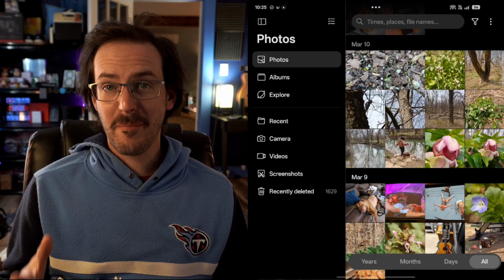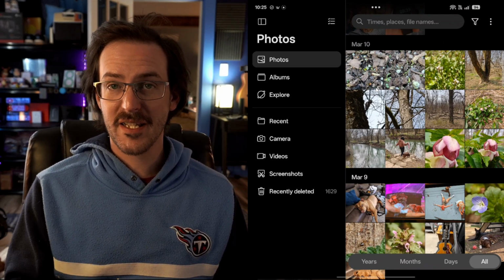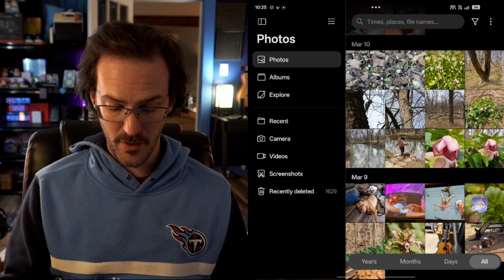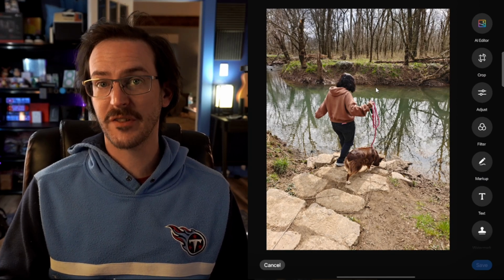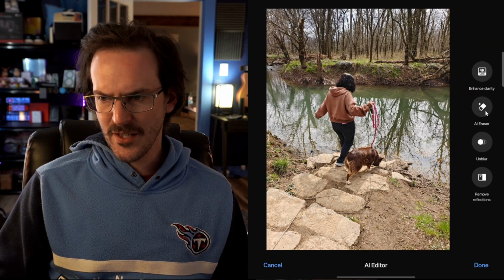Their Photos app is actually pretty cool because it can sync with Google Photos. So if I delete something here, it's deleted from my cloud Google Photos account and vice versa. And they've added quite a few of their own little features here as well. So there's actually a reason to use the built-in gallery app. Crazy, I know. Let's go into AI Editor and let's just do AI Erase.